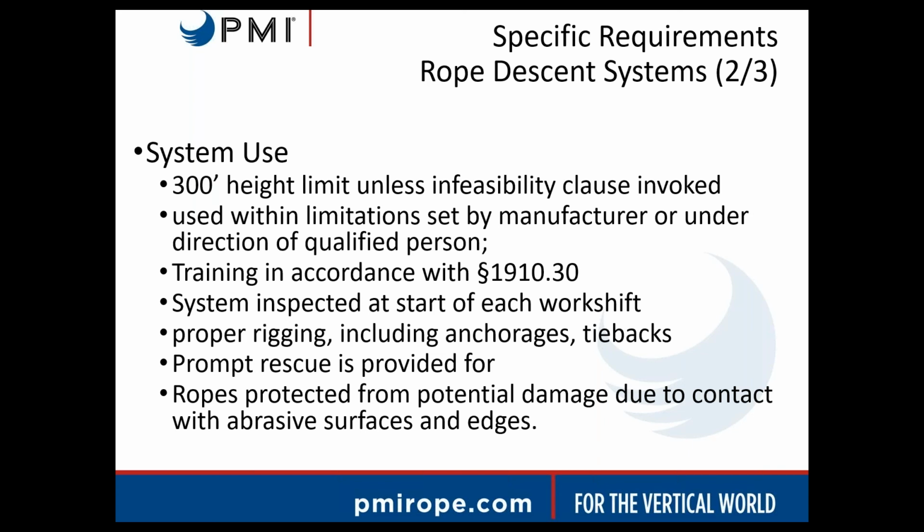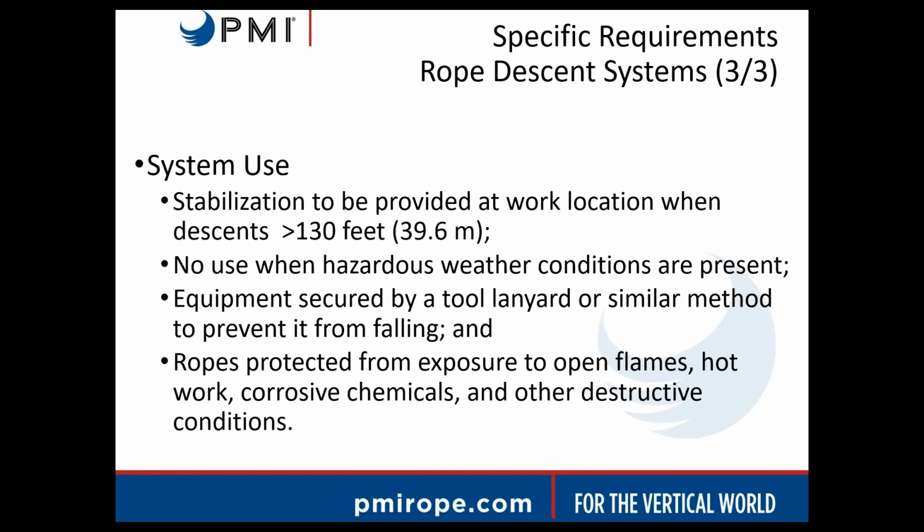So again, some of these are pretty obvious. The protection of soft goods, the prompt rescue, the proper rigging, that's kind of a no-brainer. The 300-foot height limit has given some people some headaches. In rope descent systems, it also says that intermittent stabilization is required when descents are in excess of 130 feet. Now, this comes from powered platform rules, and it's a little harder to do in RDS, and we're going to get into that just briefly here in a second. It's also not allowed to be used when hazardous weather conditions are present. Equipment has to be secured, and the ropes have to be protected from anything that might corrode or destroy them.